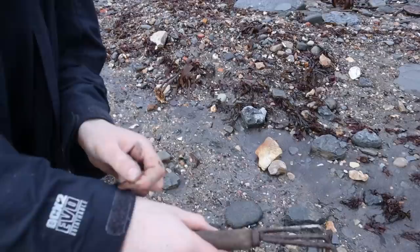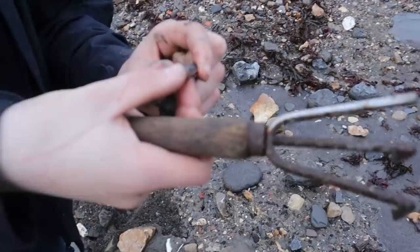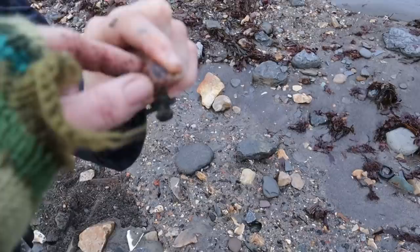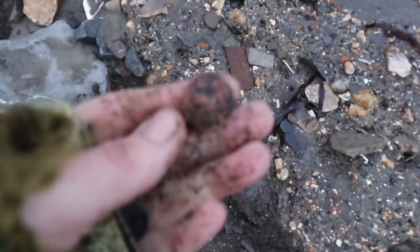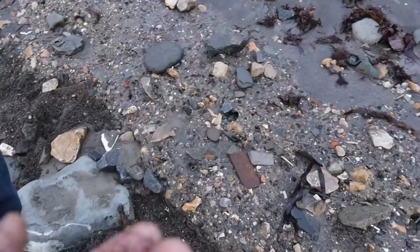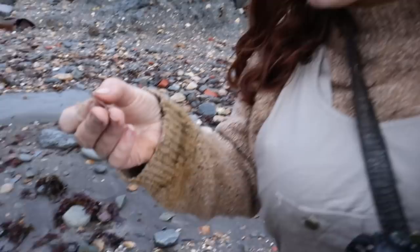We've never found a trade token. No! It says something and something favourite of his wine merchant's cake tank. Oh my goodness! That's amazing! This is a good day. This is a very, very good day. A trader's token. It's amazing. Oh my goodness.